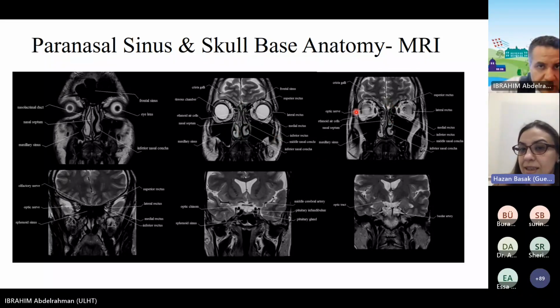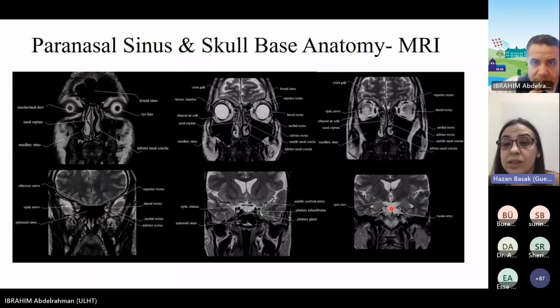And we can start to see the orbital extraocular muscles, such as the medial rectus, superior rectus, lateral rectus, and inferior rectus, which is very important for us, so we can decide if the orbit is involved. And then another important issue is to see the nerves. You can see far back the optic nerves and optic chiasm. You can clearly see the internal carotid arteries inside the sphenoid sinus, and it is sometimes also very visible to see the middle cerebral arteries, pituitary infundibulum and pituitary gland.